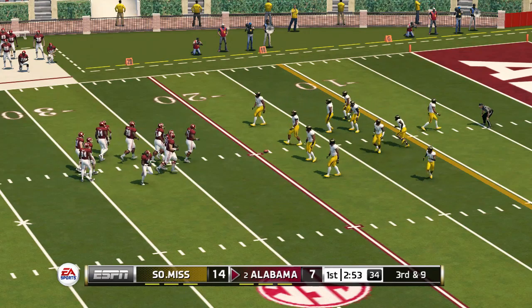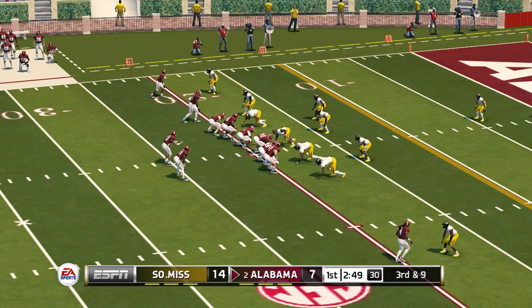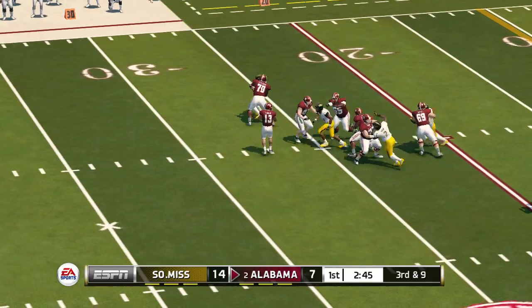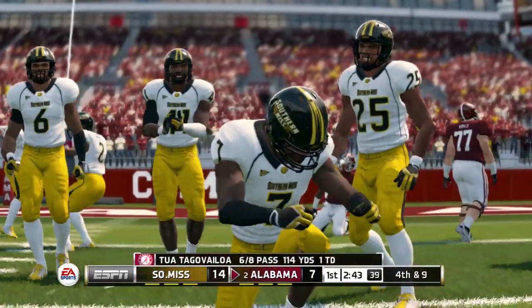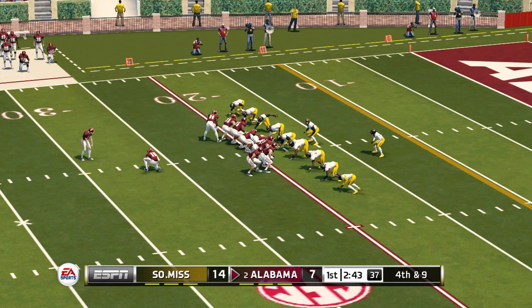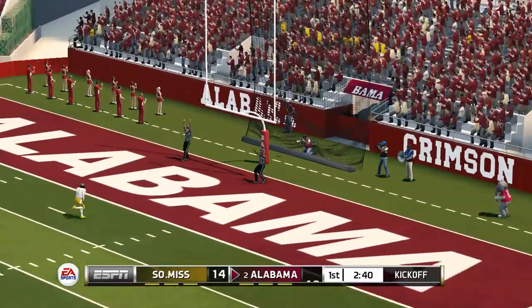From the 19-yard line, third down. Fires quick, tipped. Quick thinking there. You know, they're liable to put the ball in the air on third, so it's a smart play to keep your hands ready. Kicks up, and it splits the uprights.